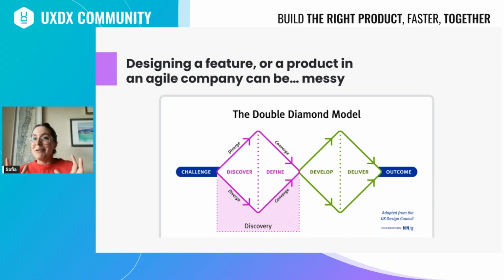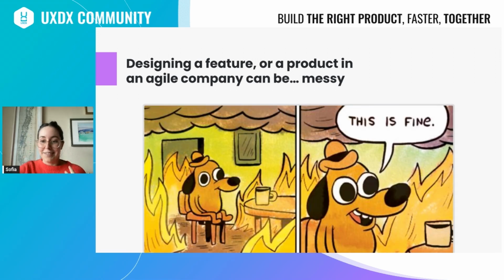Now, what I've always found interesting about this visualization is that it seems so perfect, so pretty, right? Especially in that discovery phase. Throughout my career, that is not how I felt during the discovery phase. To me, it feels something a little bit like this.